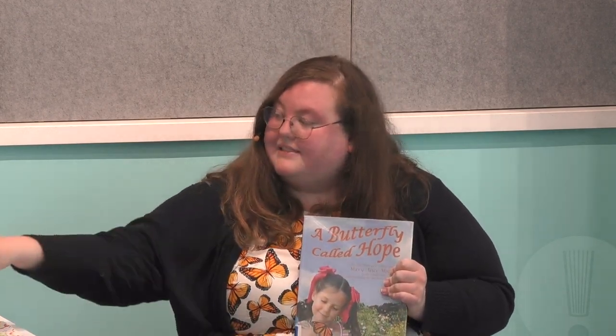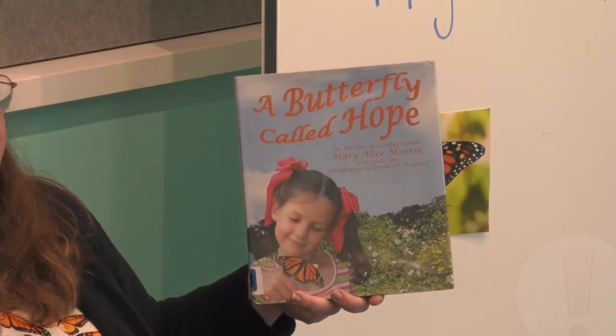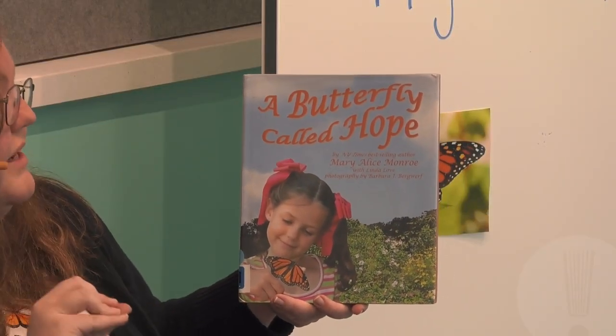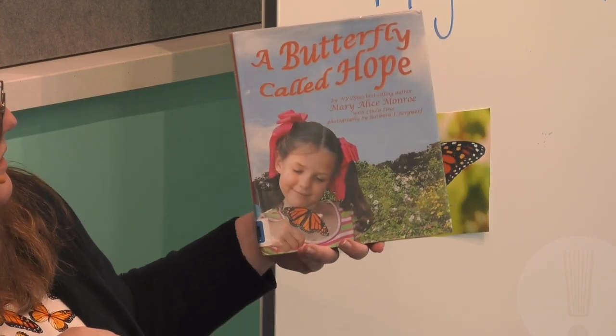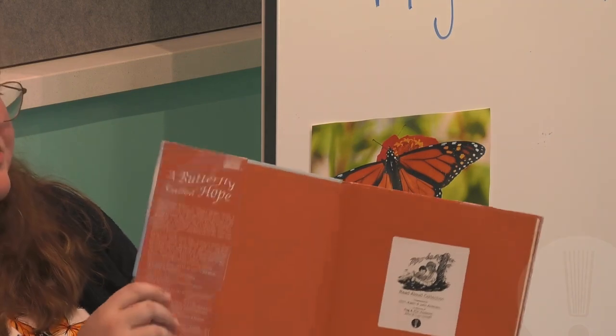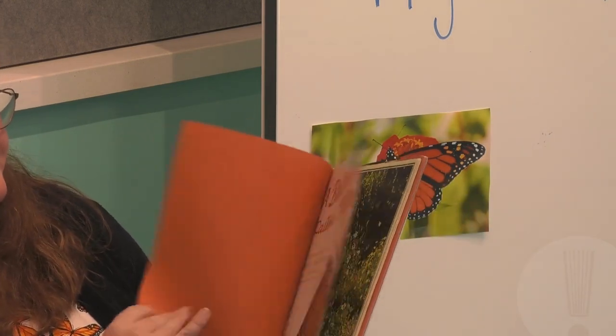So I'm going to read this book, A Butterfly Called Hope, and then I'm going to show you guys how you can make your own habitat. That's what's so good about this book: she gives you step-by-step directions on how you can build a monarch habitat. It's called A Butterfly Called Hope, and it's by Mary Alice Monroe. And it doesn't use paint or drawings. It uses real pictures. It says photography by Barbara J. Bergwarf. So this is neat because you'll get to see real pictures.